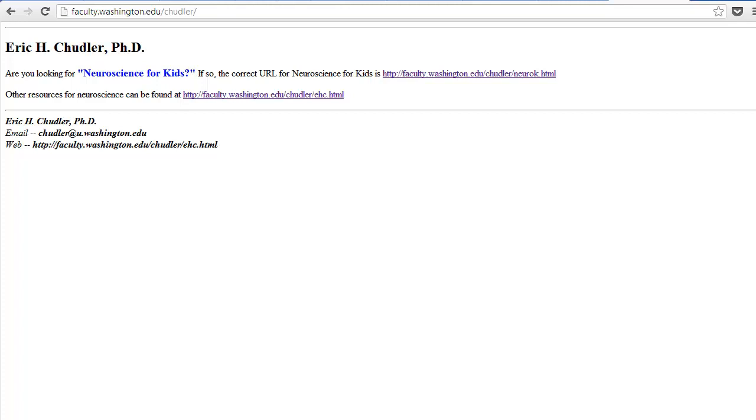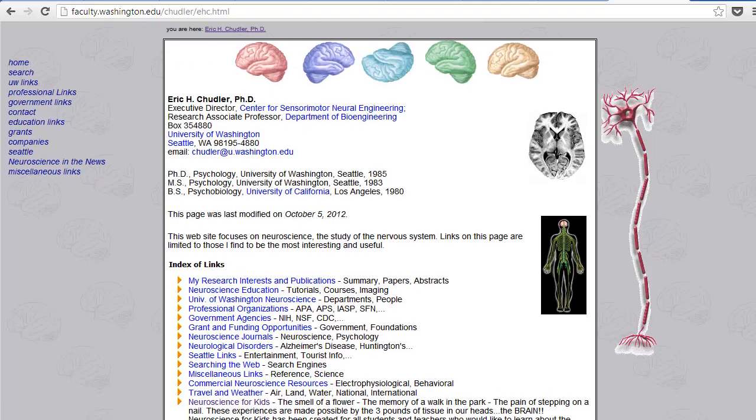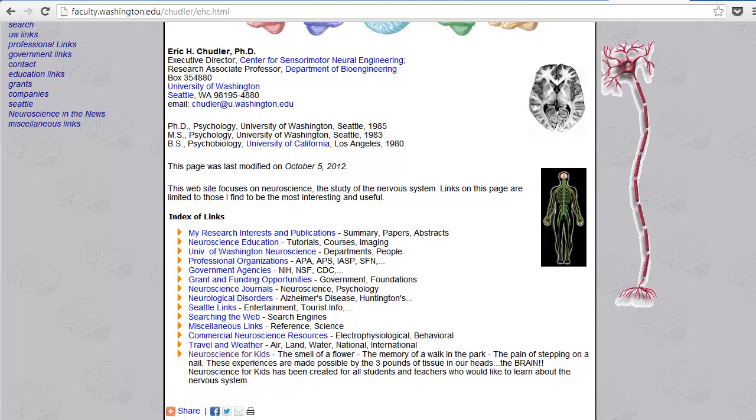Here we see a little bit more information about the professor who wrote the webpage. He has his PhD and he's affiliated with the University of Washington, which is great, but if we want to know a little bit more about what he does, there's also a link to his personal webpage. Here we can see he's a professor, he has his PhD, but his degree is in psychology, which might be a reason for pause. So it does look like he works with neuroscience in some capacity.